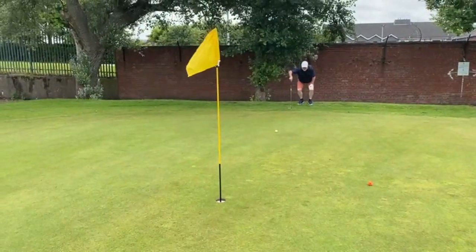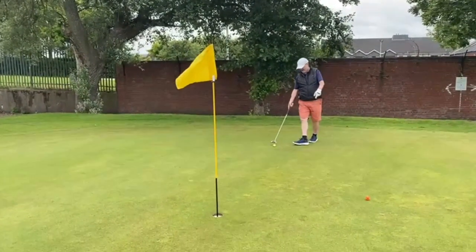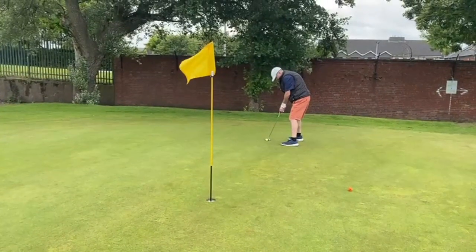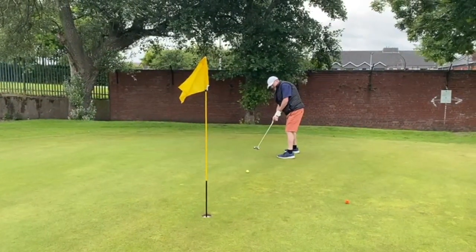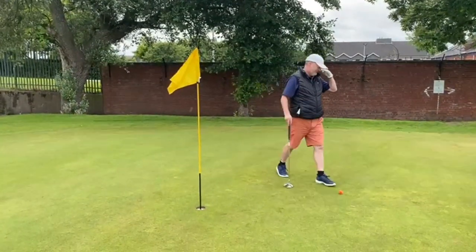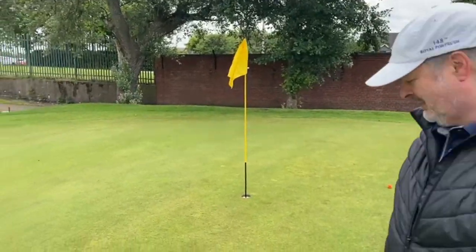We're on the third hole here, Cliftonville Golf Course, right off the Antrim Road, another wee 9-hole gem in Belfast, just off the city centre. Just shaved by Tom there. Look how far it ran past. The greens are very fast. Yeah, I think I'm going to putt out here.